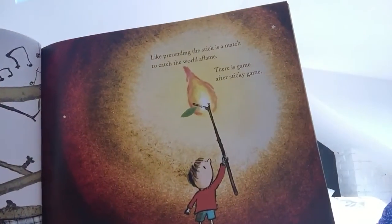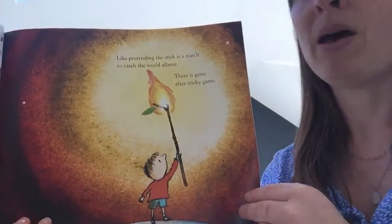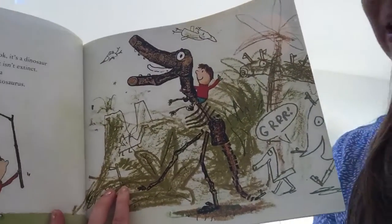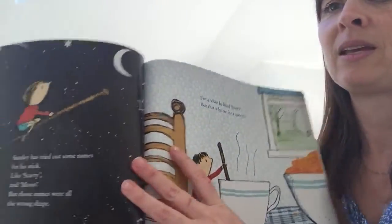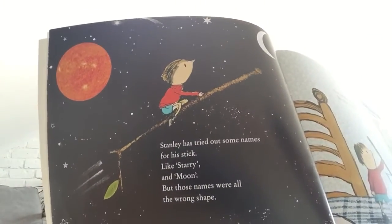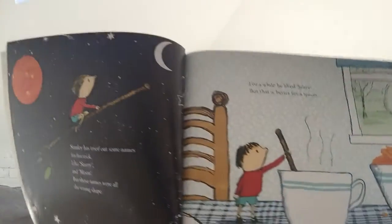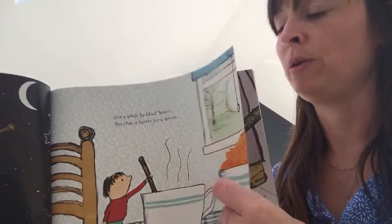He likes pretending the stick is a match to catch the world aflame. There is a game after sticky game. Look, it's a dinosaur that isn't extinct. It's a Stickosaurus. Stanley has tried out some names for his stick, like Starry and Moon, but those names were all the wrong shape. For a while he liked Stirry, but that is better for a spoon.